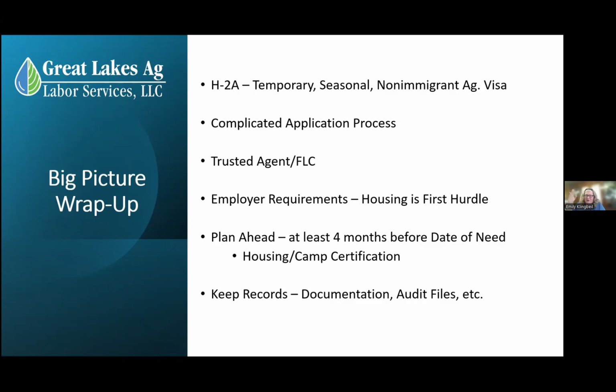As you saw, it's got to go through various different government agencies with different requirements and paperwork and applications required along the way. It's really, really important that you use a trusted agent, which we would be, or a farm labor contractor, if you're going to go that route. It's so important because there are so many regulations and rules to follow that you want to make sure that whoever is helping you set up your H-2A workers knows what they're doing.